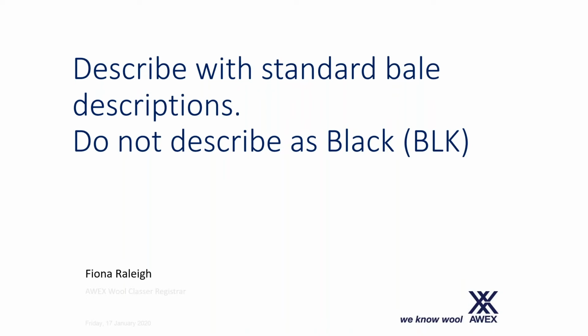This is standard classing descriptions, 3 AM for our main line of. Definitely don't use black. I've had some situations in the past where we've had small areas of burnt ground where classers have identified the wool as being black, which it is obviously visually, but we want to reserve the word black particularly for pigmented wool, because that's obviously not scourable, whereas charcoal affected wool is, we believe, definitely scourable. So there's not going to be a processing issue.